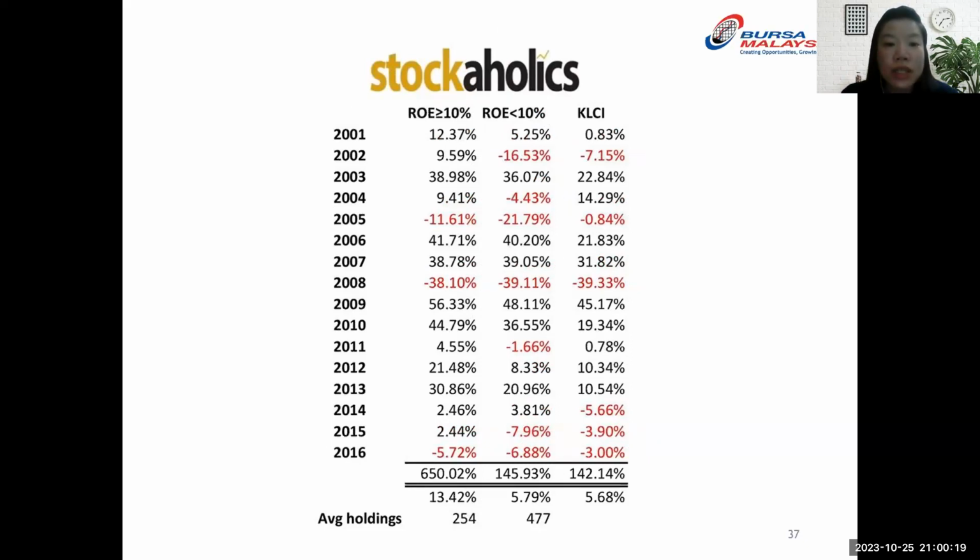The group of businesses that have return on equity more than 10% generated a cumulative return of 650%, annualized at 13.4%. Compared to the KLCI's 5.68%, that is very good already. In this event, we could not predict the earnings, so it is better to invest in companies with high return on equity. Generally, we prefer companies that generate high ROE through high profit margin or asset turnover rather than companies that use high leverage.